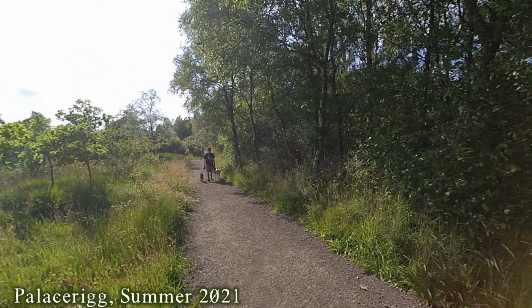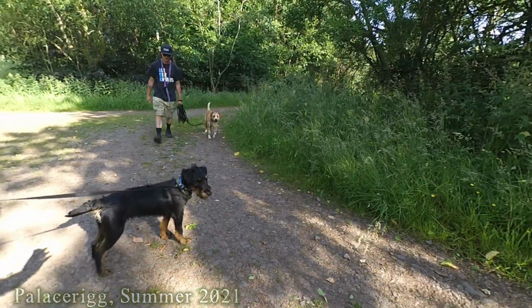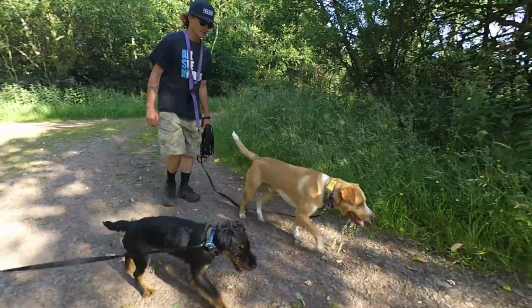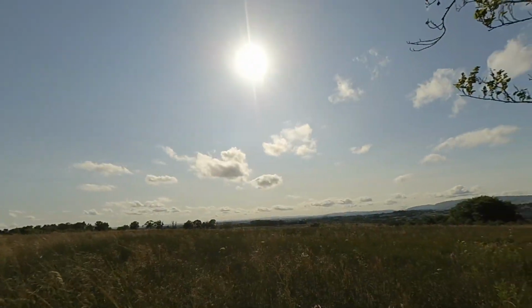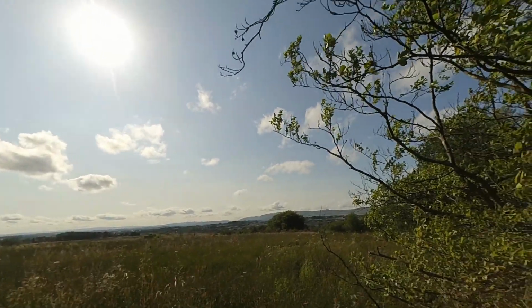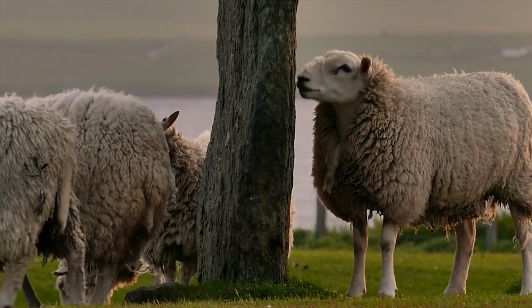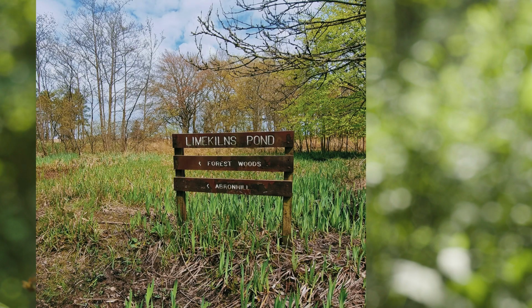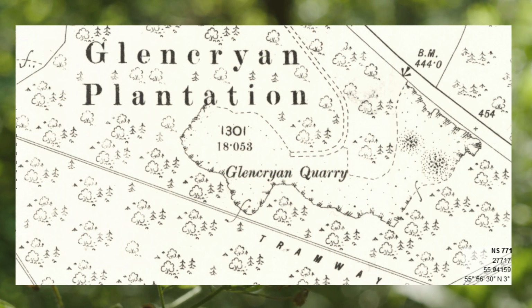In years gone by, the area, now occupied by Palace Rig Country Park, had several farms and dwellings. Glencryan Farm was on the edge of this area. The whole ridge, or rig, was largely scrubland which was poorly drained, so farming may have been limited to self-sufficiency and sheep. But there are early references to historic mines and lime kilns near the park centre, and this is likely to have been the main economy of the area prior to 1905.